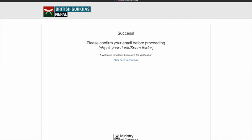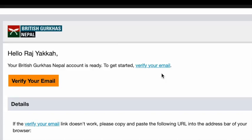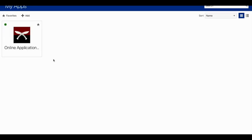Please go to your email address that you used to register. You'll get an email like the notification you just saw there, and you will have to click on that to finish registering your account. It will look like this. Please check your junk folder, as it may not go into your inbox and may be in the junk folder. When you receive the email, please click verify your email. This will tell you that your email has been verified, and then click to continue.